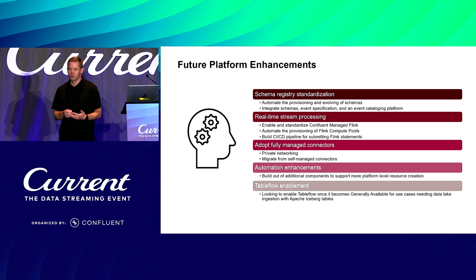But what we are looking to do is standardize this across the enterprise. And we also want to have teams be able to self-provision their own schemas in schema registry. So today, that is a little bit more of a manual process. It kind of comes through our team to get that set up.